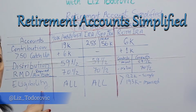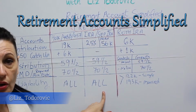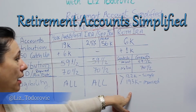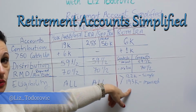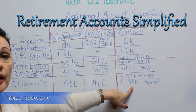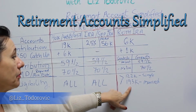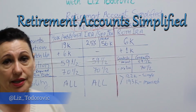And then finally, the eligibility. For the pre-tax, everyone is eligible, irrelevant of income. For the after-tax, if you're a single person, you cannot make more than $122,000. So if you make $122,000 or less, or $193,000 if you're a married couple filing jointly, then you're considered middle class, and the Roth IRA is specifically designed for middle class people.